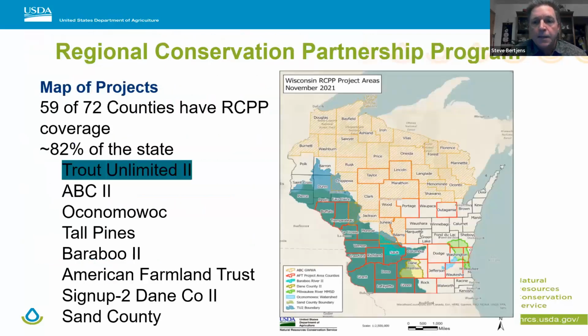So the RCPP is fairly large. The first one that was submitted was a much smaller area. But now, if you take a look at it, it should be all the stuff in blue, but it's hard to see the blue because it's overlaid with a greenish color. But as you can see, it goes all the way over to Dane County, over to Grant, up the Mississippi River, and all the way up into Dunn and Barron County. So it's a fairly large area now.